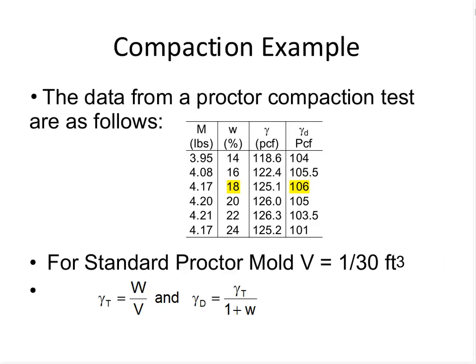So let's look at an example of a Proctor specification, and then also look at the field spec. The data from the Proctor compaction test is as follows. I ran 6 Proctor tests, so six different water contents. I measured the weight of the soil inside a Proctor mold. The Proctor mold has a volume of 1/30th of a cubic foot, which is not accidental.